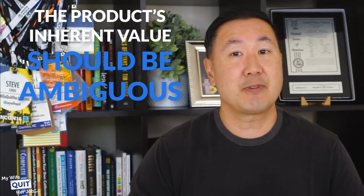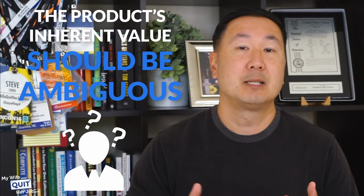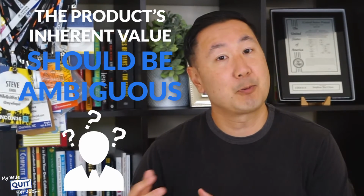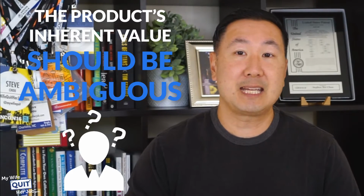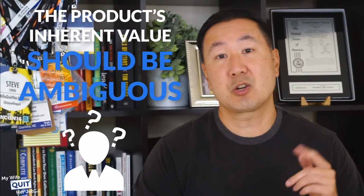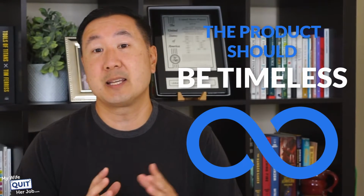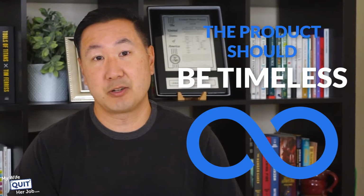The product's inherent value should be ambiguous. So for example, I would never sell electronics because there is a set value for your goods that everyone is aware of. On the contrary, keepsakes and informational goods are much harder to place a price tag on. The product should be timeless. Once again, I would never sell electronics because they lose value the longer they stay on the shelf.